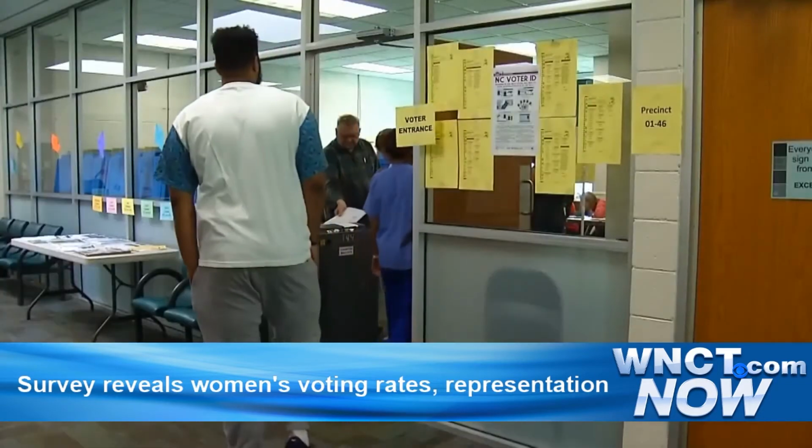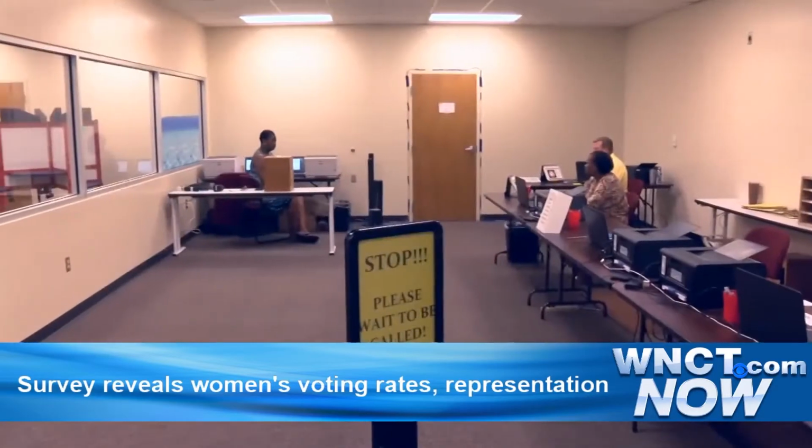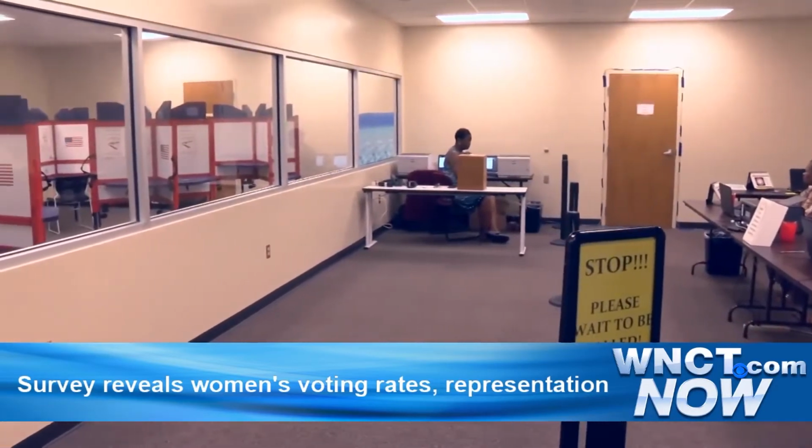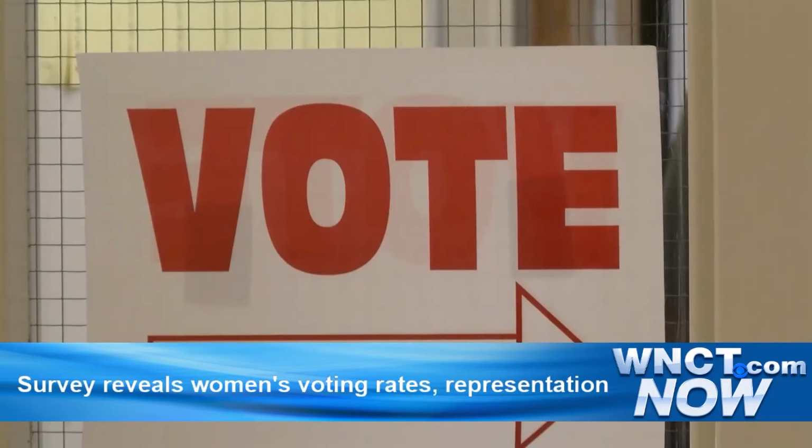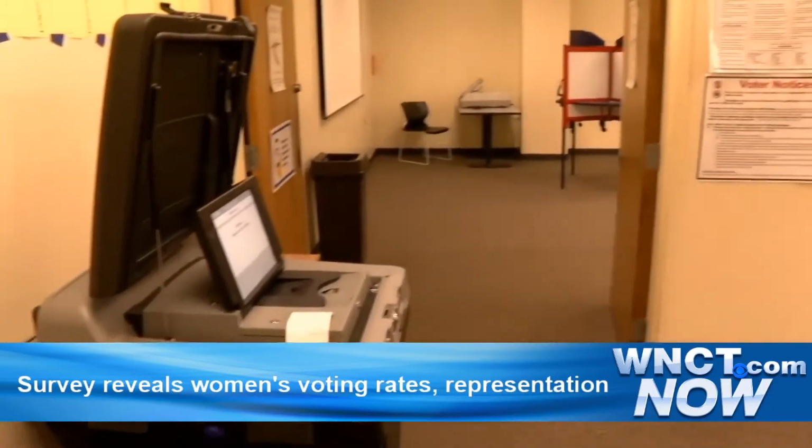North Carolina received a grade of D when it comes to women's political participation. This data is from the NC Council for Women and Youth Involvement. We have a link to the full story and survey at WNCT.com.